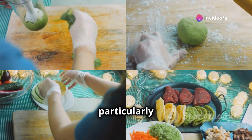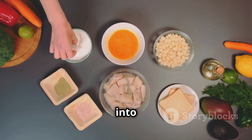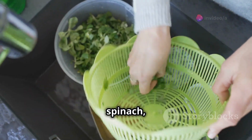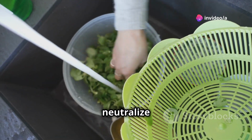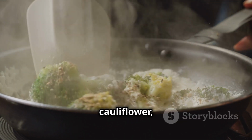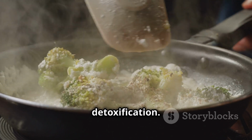Certain foods are particularly beneficial for your liver. Incorporating these liver-loving foods into your diet can make a big difference. Leafy greens like spinach, kale, and collard greens are packed with antioxidants and help neutralize harmful toxins. Cruciferous vegetables such as broccoli, cauliflower, and Brussels sprouts contain sulfur compounds that support detoxification.